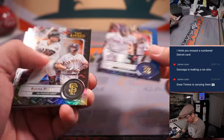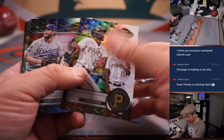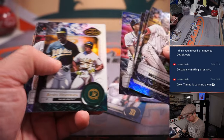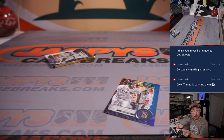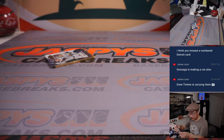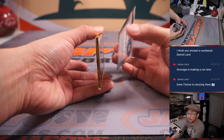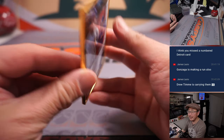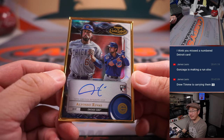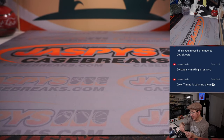David Ortiz to 150. Bobby Wood Jr. And the final autograph coming up. The final auto is Alfonso Rivas. Rookie auto for the Chicago Cubs. That's going to be for Kevin.